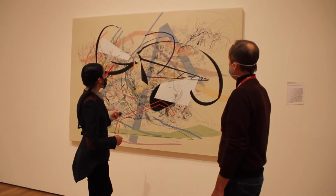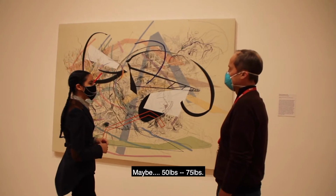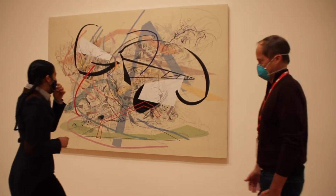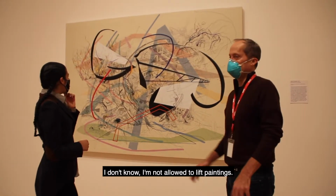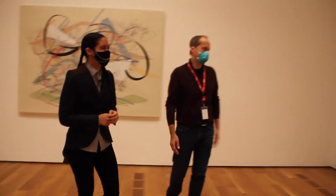How heavy is this? 50 pounds, 75 pounds. Hey, I don't know. I didn't lift it. I'm not allowed to lift things. I'm not allowed to touch art.